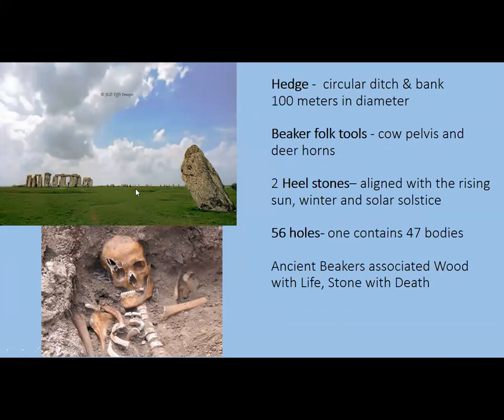You can sort of see it here. And then on the opposite sides of it, kind of far away, there are what are known as heel stones. And now it's 67 stones, not 56. They're aligned with the rising sun at winter and summer solstice. And then there's the bodies.